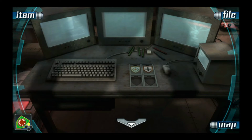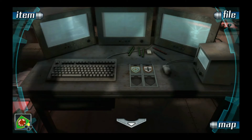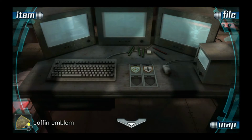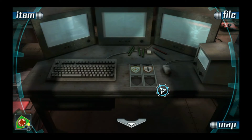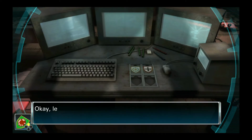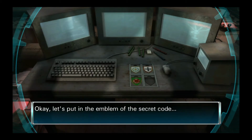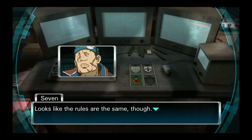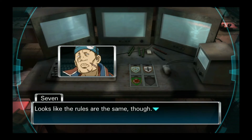Alright. Third one would be... Oh, wait, pressed the wrong one. Coffin emblem, code emblem. Okay. I believe it's this one. And this puzzle looks a lot like the last one. Looks like the rules are the same, though.